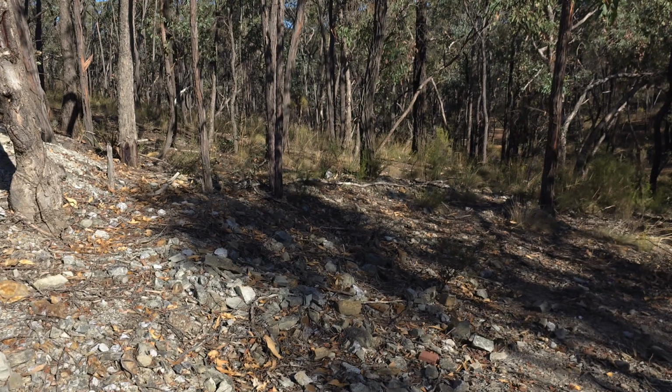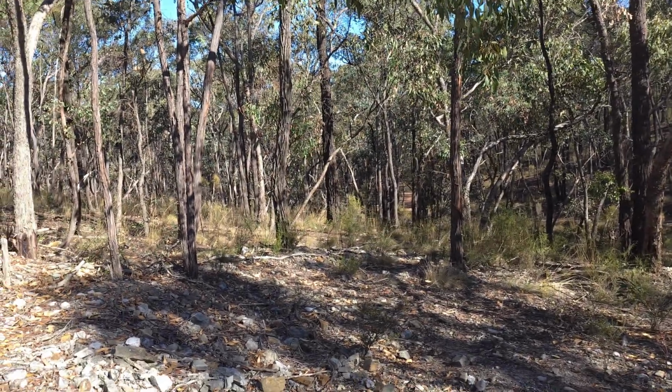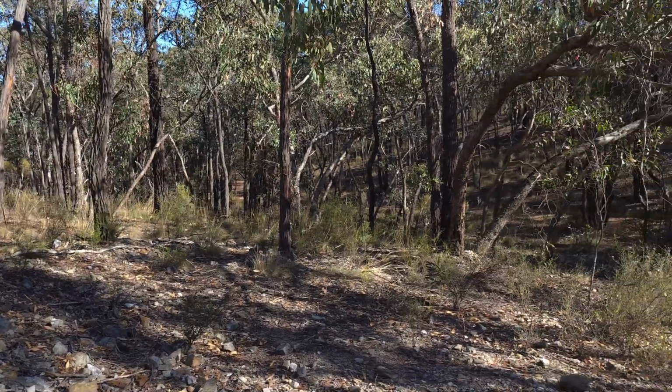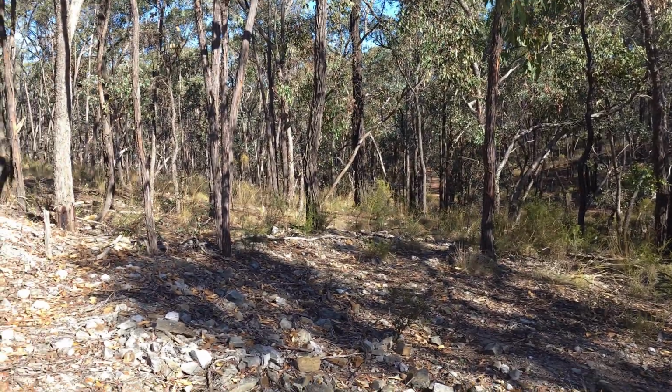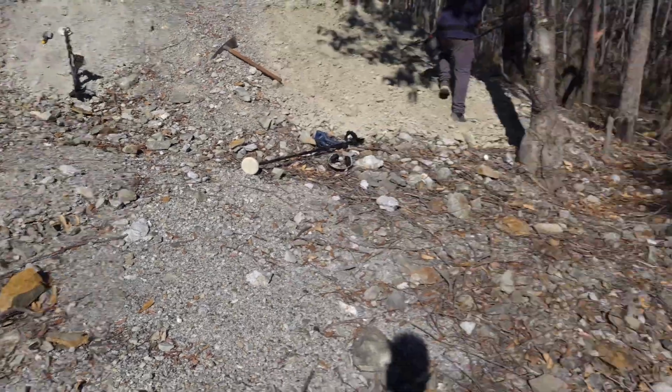And the gold monster is just such a great little machine, because a lot of people give it a bad rap because of, you know, the amount of ground noise that it picks up. But if you do find the right area, it just kills it really. So we'll keep smacking around here, and fingers crossed we can pull something else up.